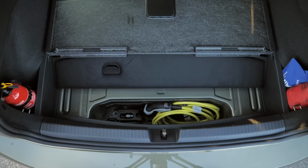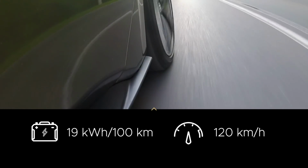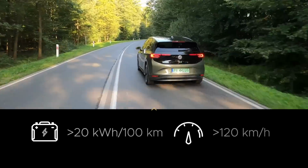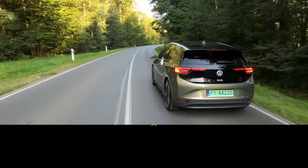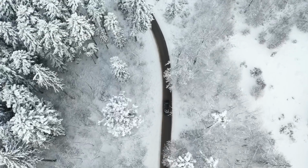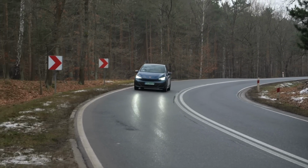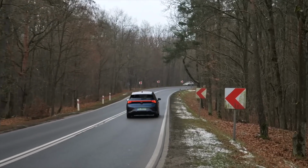The ID.3 Pro S can take up to 170 kilowatts on a DC charger or up to 11 kilowatts from an AC socket. At speeds up to 120 km per hour, energy consumption settles at 19 kilowatt hours per 100 km. Above that speed, it quickly exceeds 20 kilowatt hours. We're talking warm summer days. In the winter, your mileage is bound to be worse, as I experienced in the Cupra Born. There, even in city driving in winter, I was approaching 20 kilowatt hours.